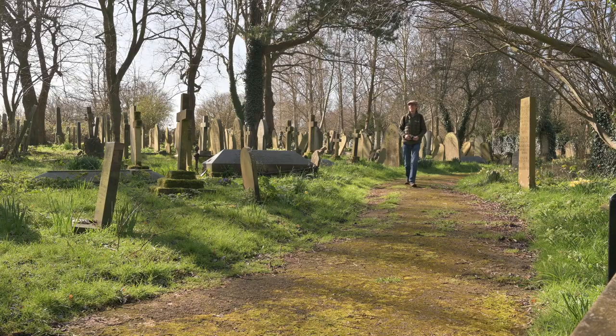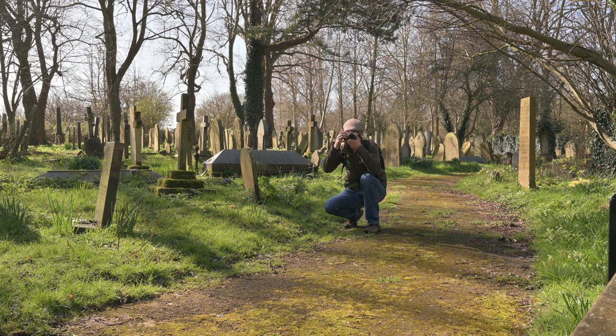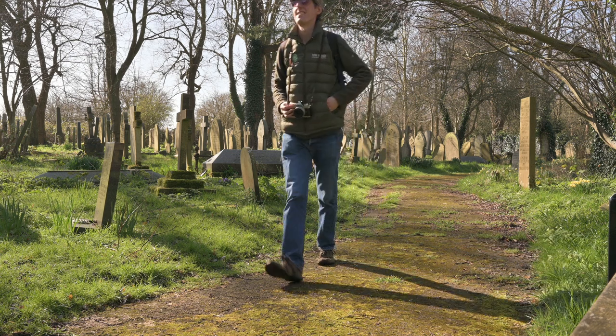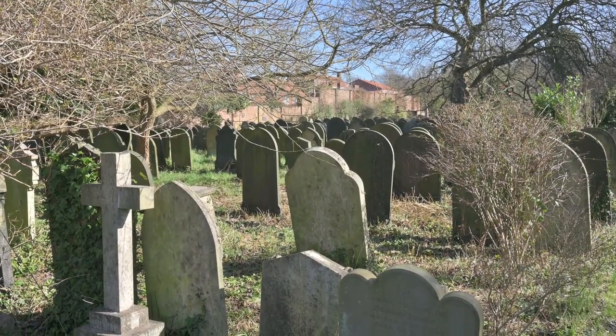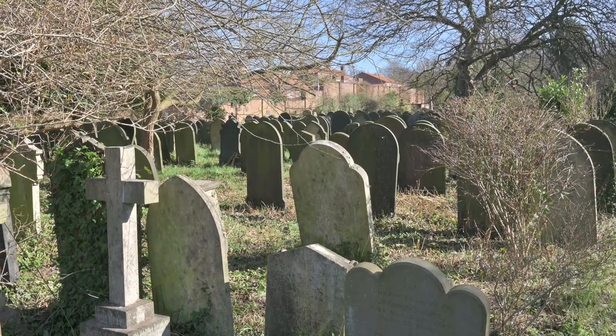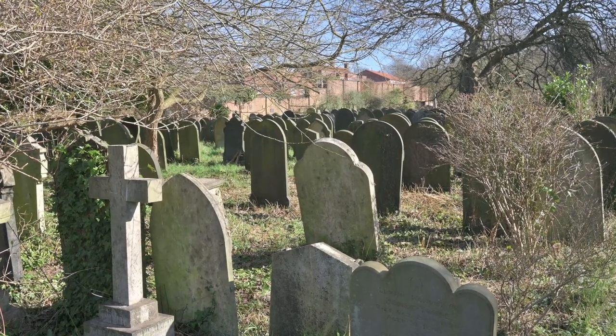And what I found myself doing was picking out details, specific graves within the graveyard that often were overgrown by ivy and other plants and other greenery. And I was isolating those with the contrast of the light that I had on the day and a very shallow depth of field. I often find that opening your lens right out to quite a wide aperture helps you to channel people's eye to specific areas within the frame.